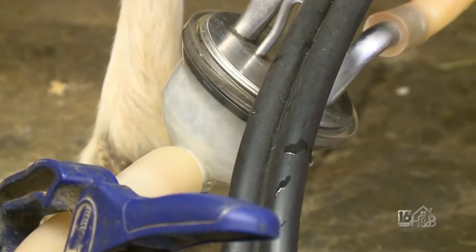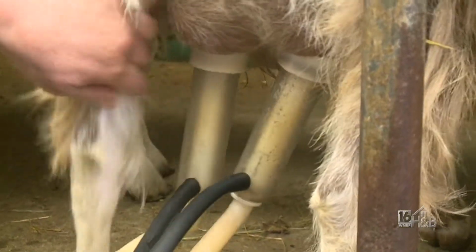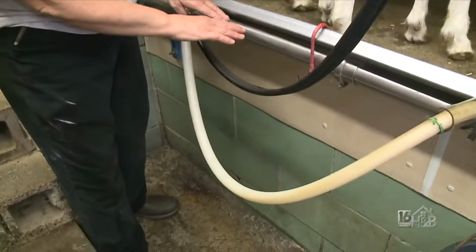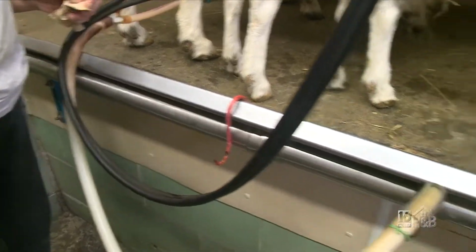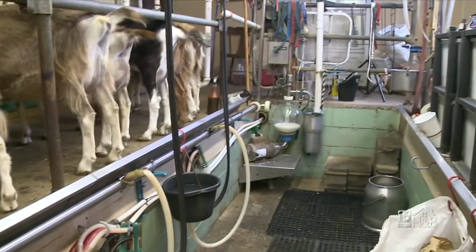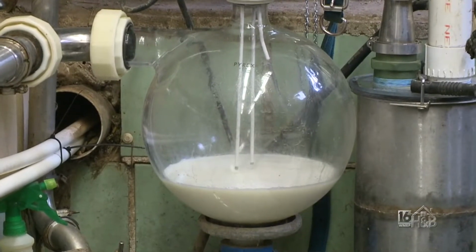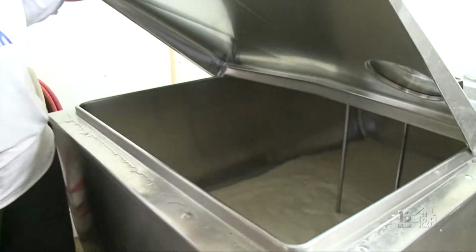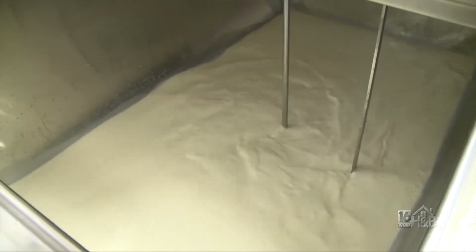And see the milk coming already? Wow. And you can see that one's pulsating. Can you see that? The milk goes from the hose to the pipeline. From the pipeline to that glass bowl. See the milk? Now you'll see it coming in just a minute. And then when the bowl fills, it pumps out to the tank where it's chilled within 20 minutes of being milked. That's how we get a good quality milk.